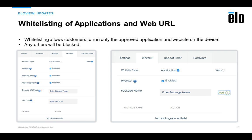On the application side, this is really cool because it will actually prohibit installs and execute. So you can't even install an application if it's not on the whitelist. Really, really powerful feature, a feature that's so simple to use, but takes a lot for us to develop and spend.